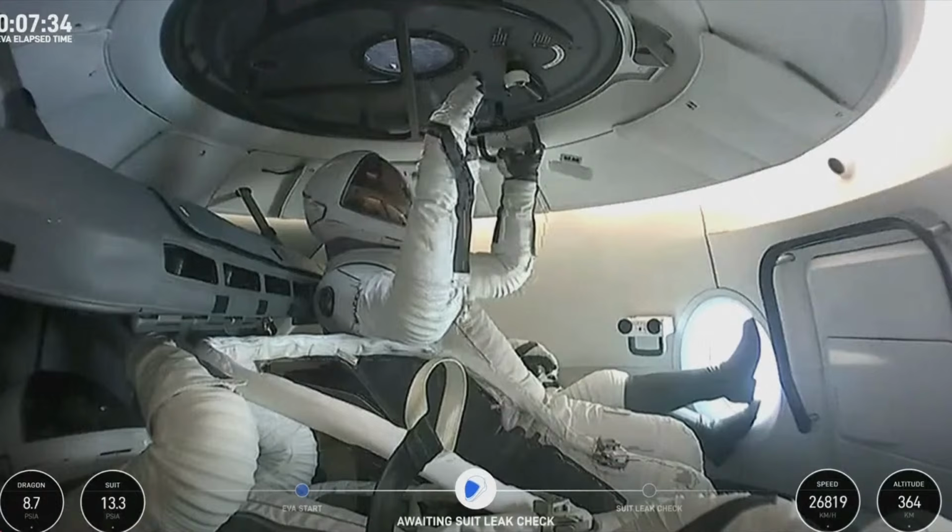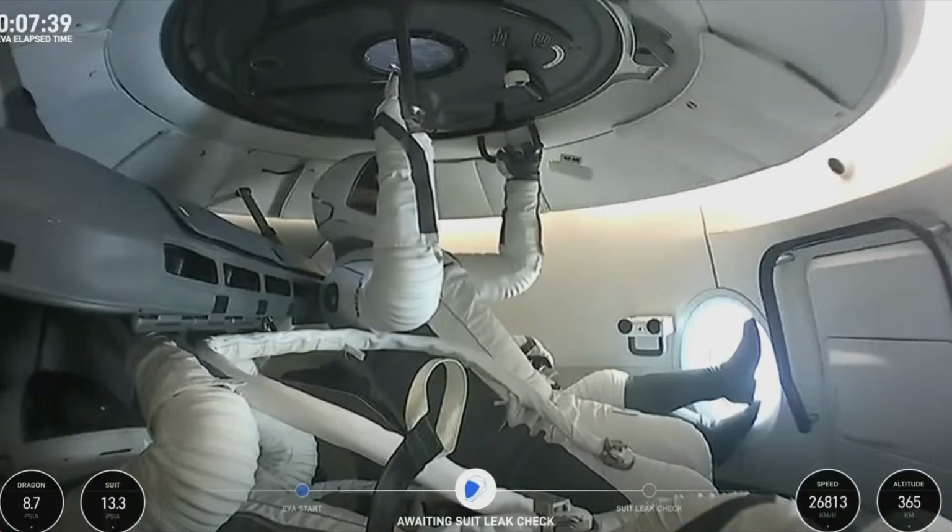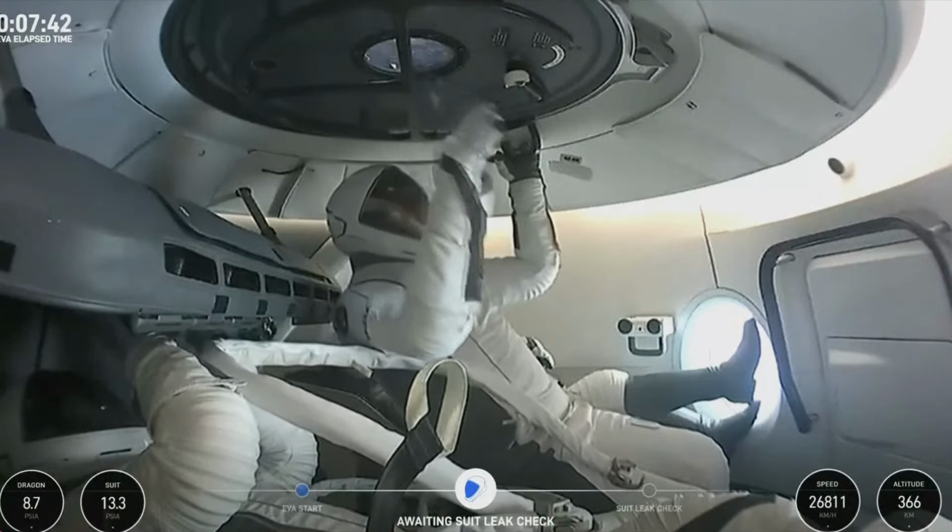These handles that we see Jared holding on to, these were one of the additions or customizations for this mission that we talked about earlier.